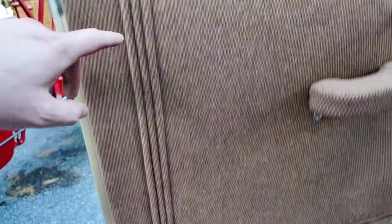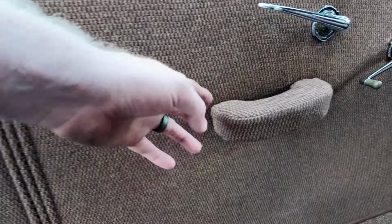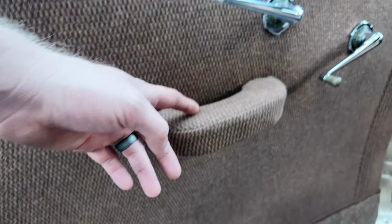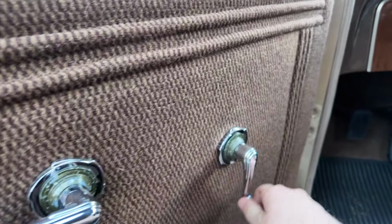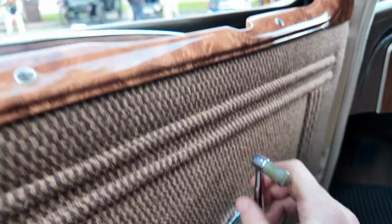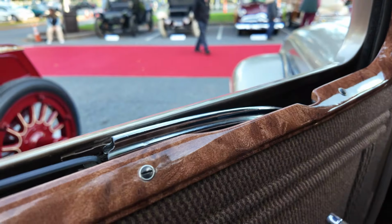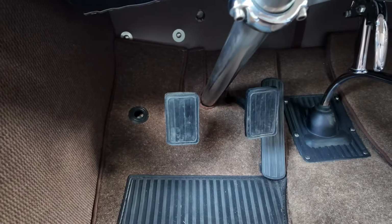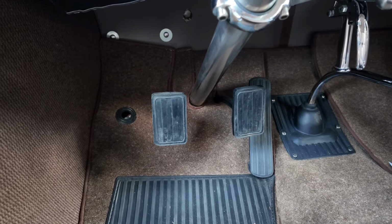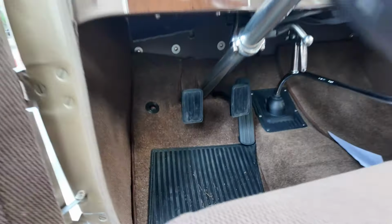Let's just check out all of the textures in this door panel. Armrest, door handle to pull the door shut, door handle to get out, window crank for the big window, which operates like that. Has a vent window connected to it. Coming down inside the pedal box down here, high beam switch, clutch, brake, gas pedal. Just take a look at this interior.